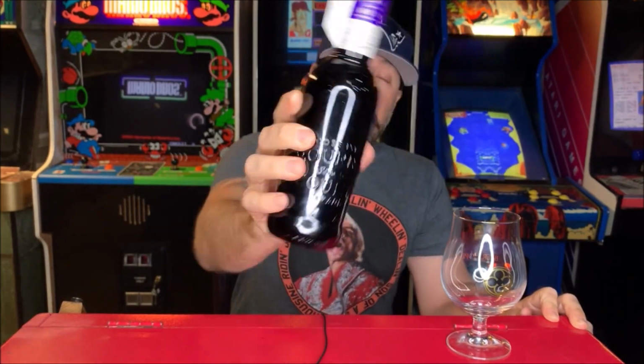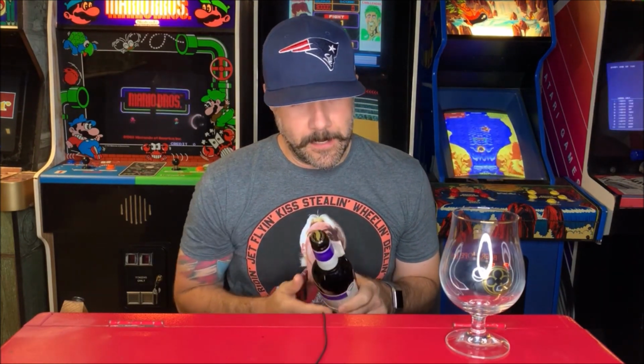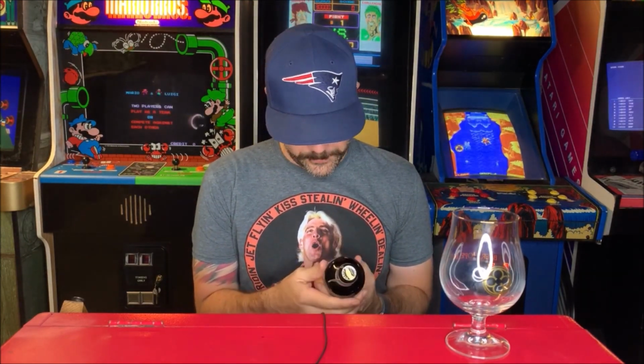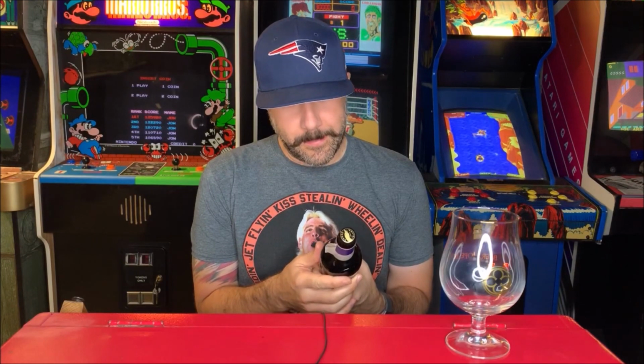This is, per the label, a stout aged in rye barrels with blackberries, candied cherries, and sea salt. Got this from my buddy Mark. Mark, we're finally drinking this beer. Look at us go. This is 13.2% alcohol by volume, and it was bottled on October the 27th of 2015.